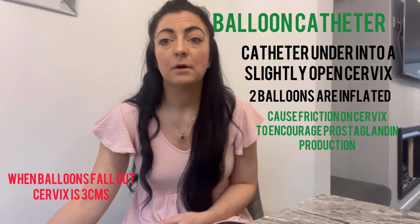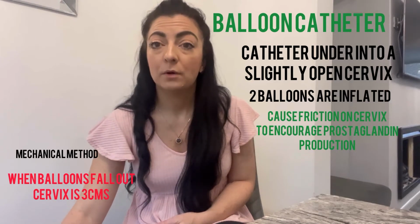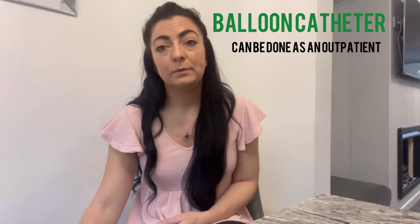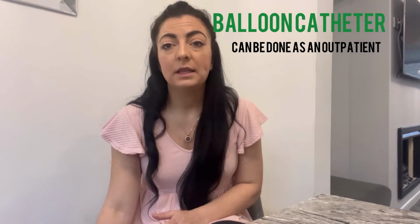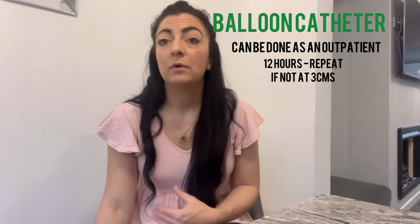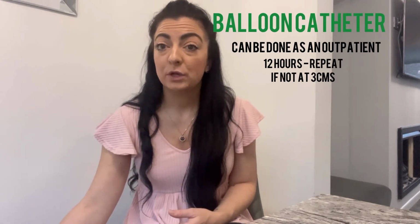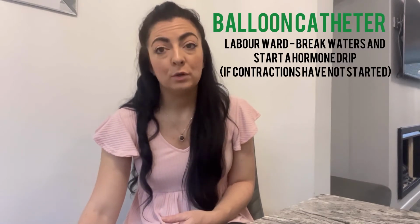Some people like this method because it's a mechanical method of induction, so there are no hormones included, it's purely mechanical. Some people will choose to go home with this in, other people will have it done in the hospital. It's normally left in around 12 hours, and after 12 hours, if it hasn't fallen out, they would reassess the situation and see where you're up to. So that sometimes works for some people. They might have 2 balloons put in and then it might work. The next process after that would usually be to break your waters and put you on a hormone drip.